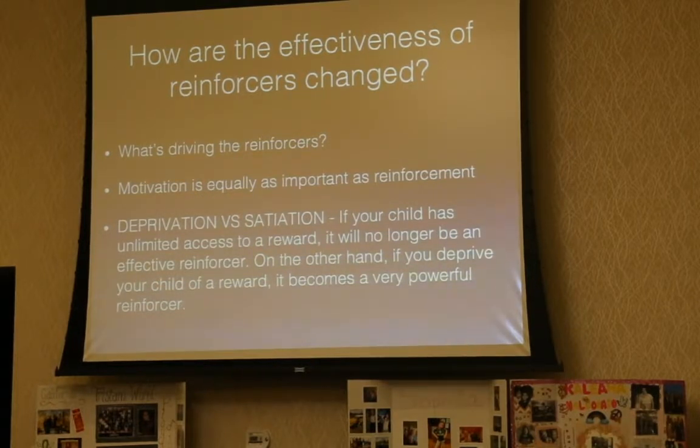So we want to do this across environments, and that's why it's really important to communicate with your child's teachers or caregivers, babysitters, grandparents, aunts, uncles, whoever is involved. If there are certain things you don't want them to have because you're using it as a reward for a behavior at home, they cannot use it. It's really important. And if they can't do that, then maybe it's time to pick another thing that you actually can restrict, because if their gas tank is full, it's not going to work.